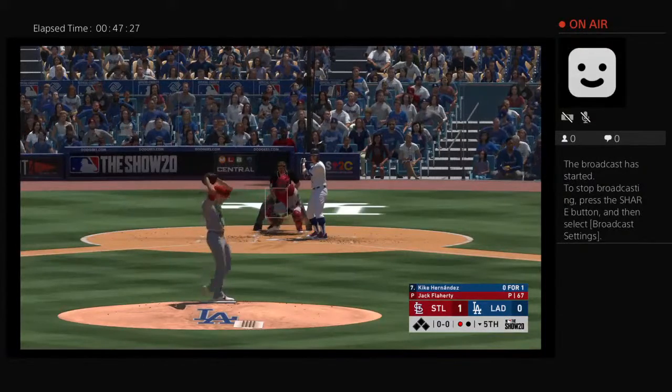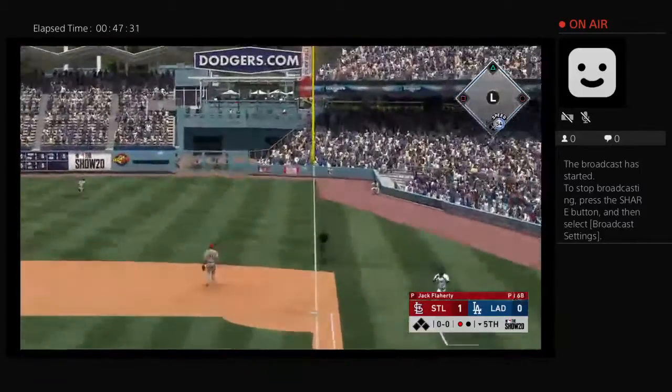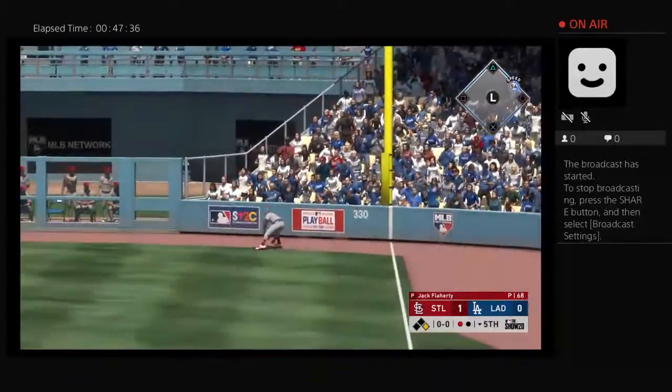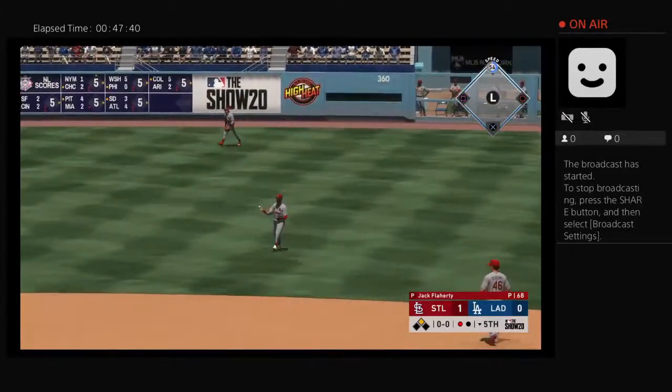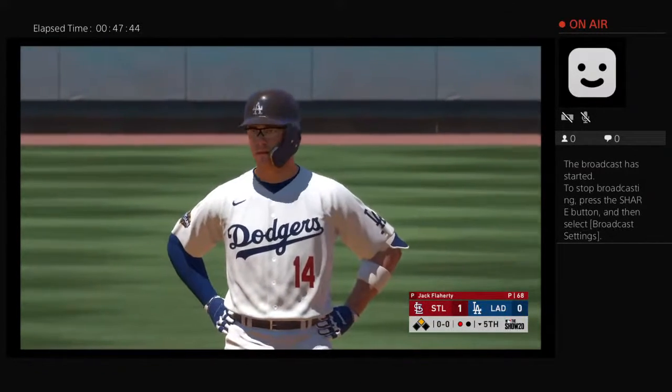Ready with the first pitch. Here it comes. Swing, line drive. That's going to be trouble. Running hard. He's digging for second. And he'll pull into second with 1 away. Finally, a little something for them to get excited about.